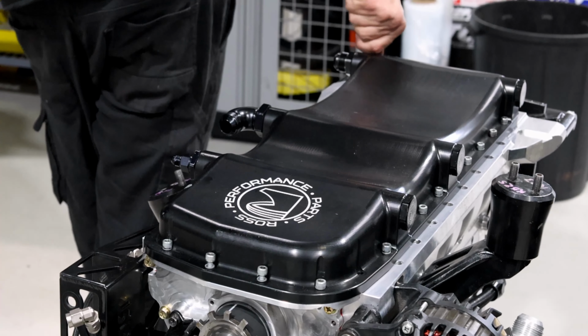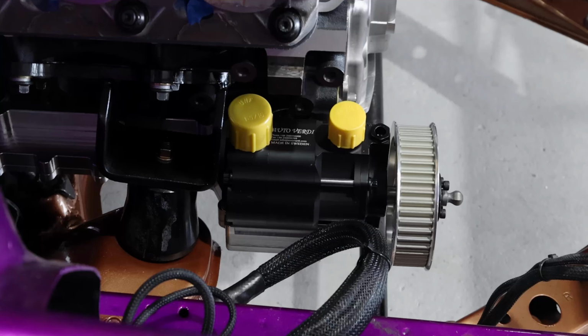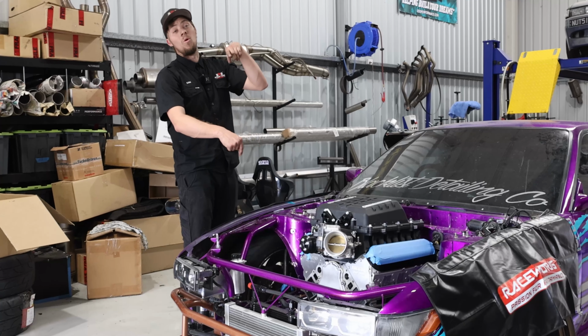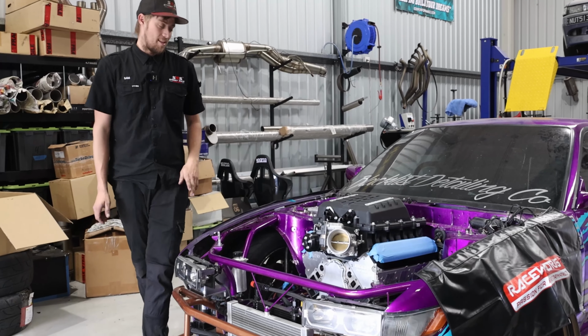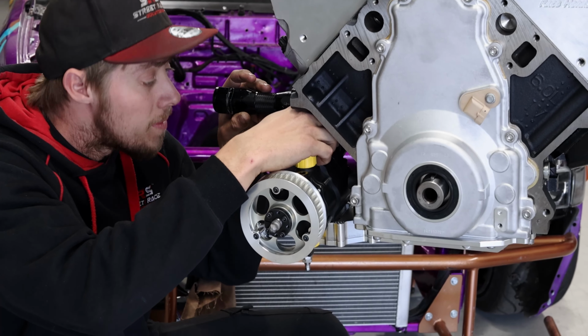So you actually have to feed individual scavengers from the pan to the pump with individual lines, whereas everything on this is all inbuilt. These have only got three. So they've got basically fresh oil in from the tank, oil back to the tank, and then oil to the engine. So that's it. Everything else is built in, which makes it a lot tidier install, and it actually gives you a lot more space. So far everything's fitting up.